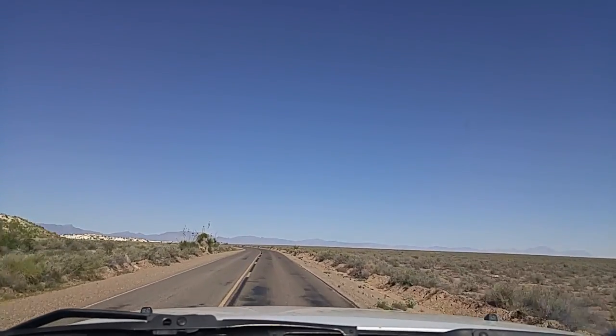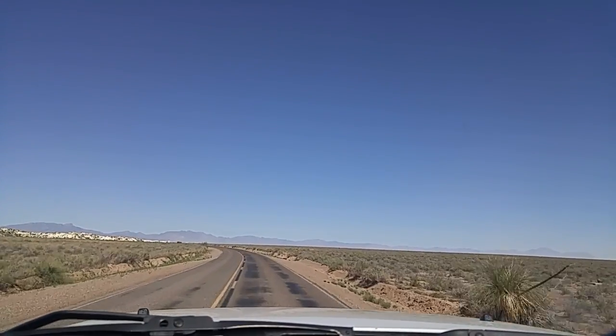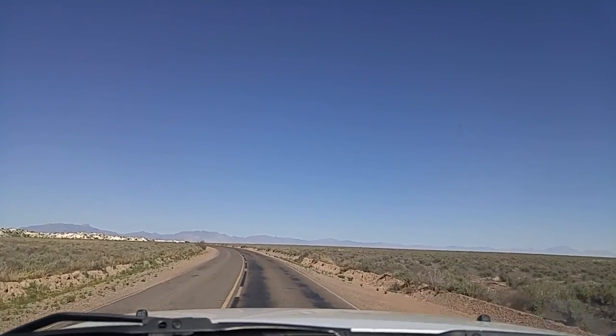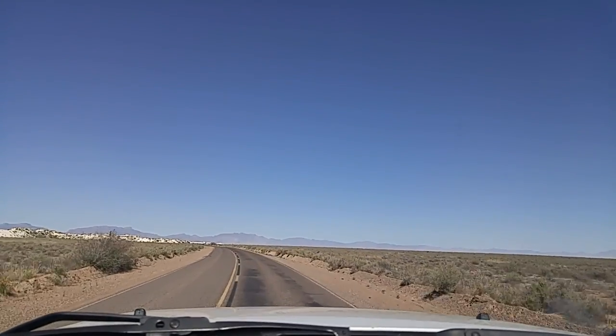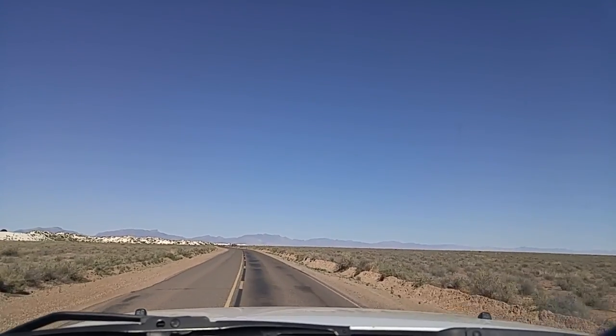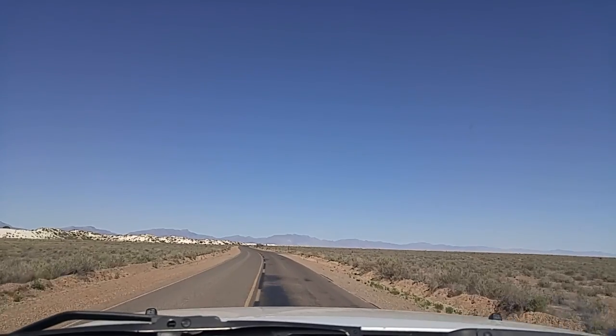The camera's going to be bouncing all over because I'm trying to go fast enough to stay kind of even with the pack, so to speak. But straight ahead, you'll start seeing the white sands, and the camera's going to be shaking, and I don't know why, but that's the way it is. I can't do nothing about it.